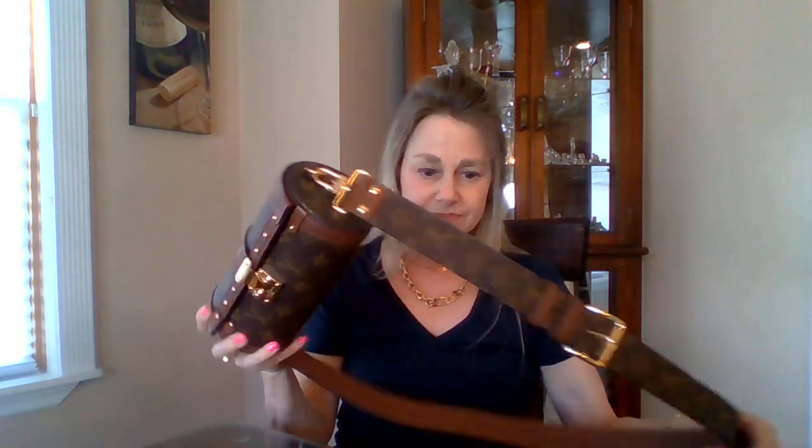But anyway, that is basically what I had to say about this. And I'm really curious to know what Candi thinks about it and how she found it when she used it. Again, no complaints except that it could roll a little bit. The strap could be a bit heavy or get in the way. But it's a beautiful bag and it comes with a beautiful necklace. So basically, that is my review.